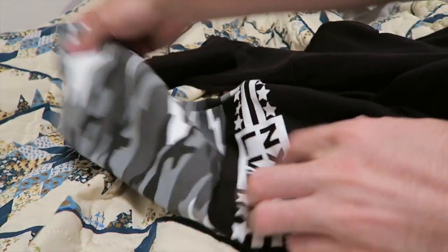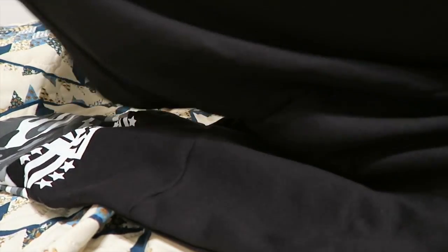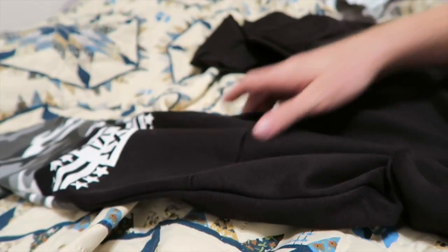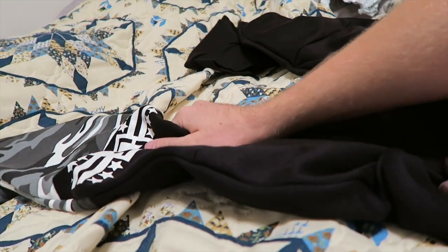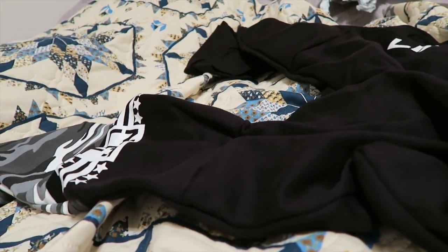Freaking awesome. These have the camouflage detail here at the bottom. Long zipper on the side here. Lift Core there. These are freaking thick and beautiful. I cannot wait to get working in these.